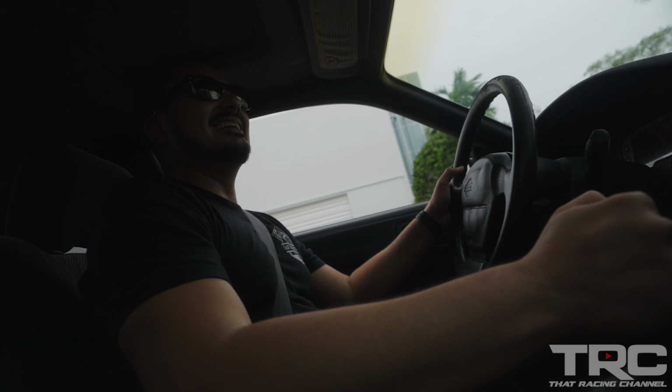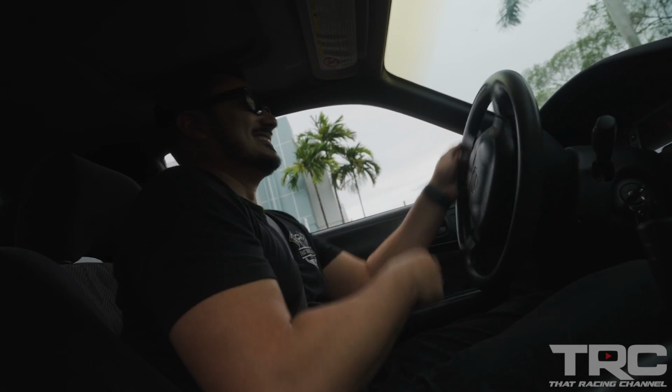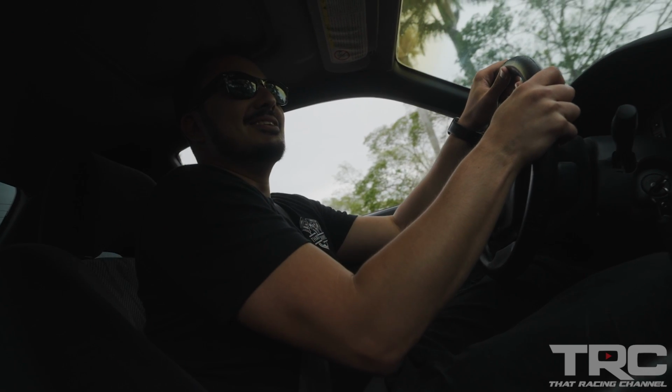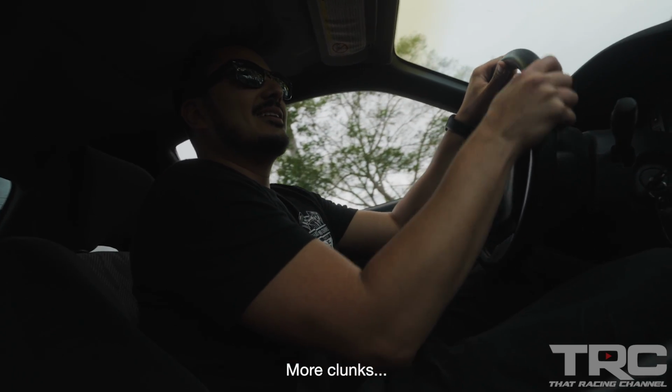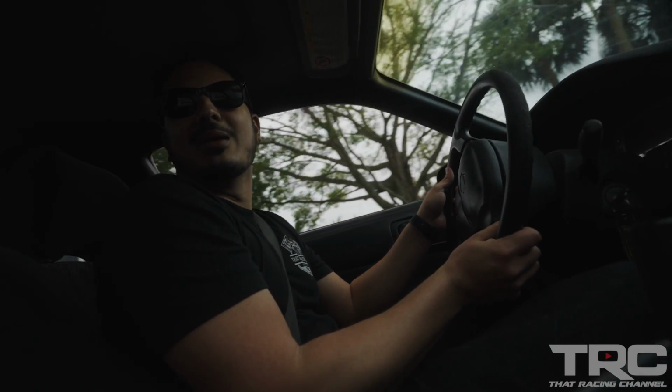Something's popping back there, dude. This thing needs wheel bearings like nobody's business. Hold up. Listen, you'll probably be able to hear it through the camera. Oh, well, you can hear that probably. I think an axle might be about to pop out.